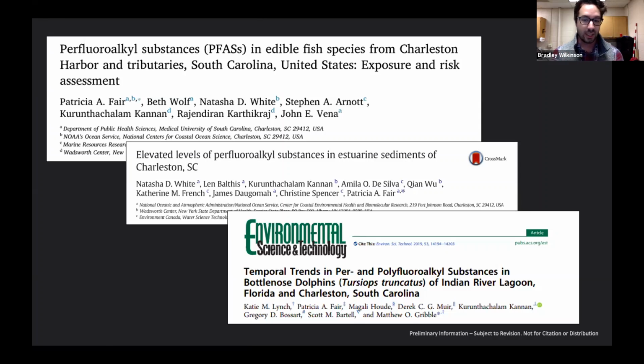And most interestingly, or perhaps tragically, bottlenose dolphins in Charleston have very high levels of PFAS. And one study, in fact, found blood levels of PFAS to be as high as those in occupationally exposed humans. So bottlenose dolphins have some of the highest levels of PFAS globally in any sort of marine mammal.